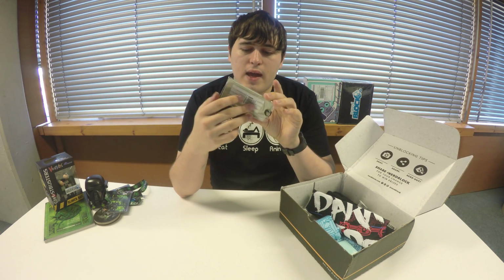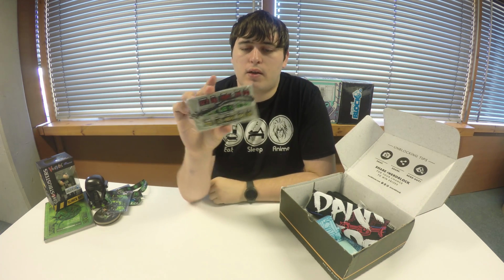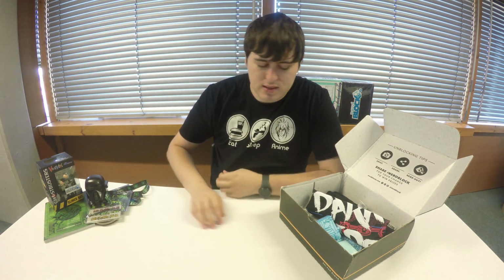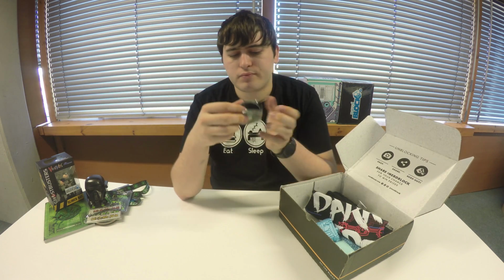Then we've got a Back to the Future, I'd say luggage tag, because it's got details on the back for putting your name and address and telephone number. This is a repeat. I've had this before. Maybe it's quite useful to have a second one of these if you've got 2 pairs of luggage, but getting a repeat in a box is a bit inexcusable for a subscription box, so it's a bit of a shame.